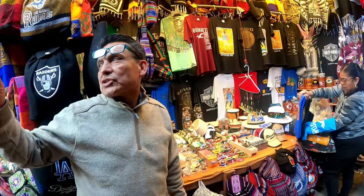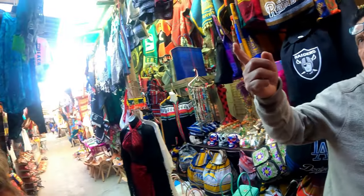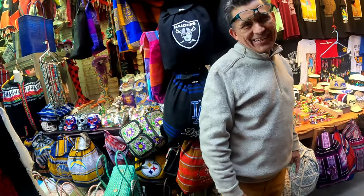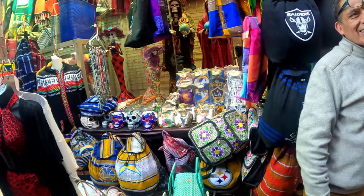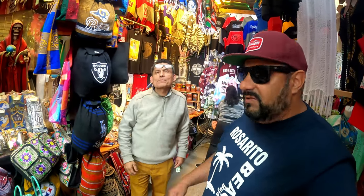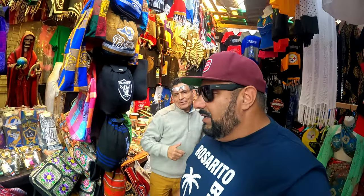Man, they gave us a really good deal. Dresses for the wife, for the girlfriend, everybody, for the neighbor's wife. For todo, man. That's so cool. He got something for everybody here, guys. Come on down, man. I want to thank him. He gave us a really cool deal. We wanted to get some shirts and help support and show some love. Gracias, amigo. Thank you, my friend. Buenas tardes. Enjoy it.